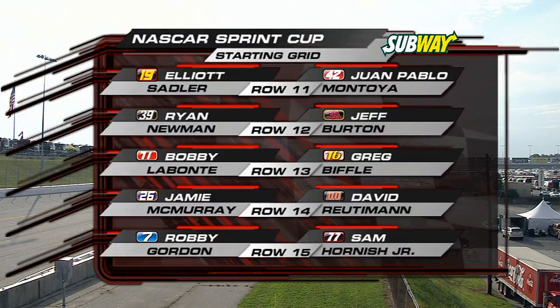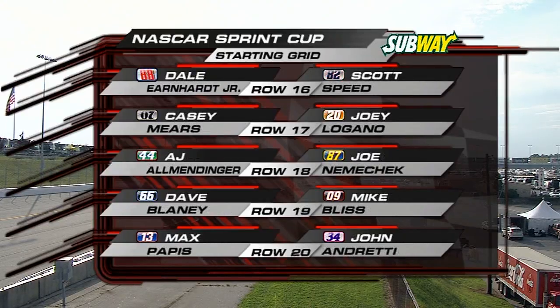Now here's another battle toward the front: Ryan Newman, Juan Pablo Montoya, Greg Biffle. They've got their work cut out for them. If they want to get in this Chase, they have to have a good run tomorrow night.